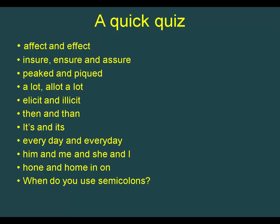And finally, let's take a look at a quick quiz. Do you know the differences, and do you know what the different meanings are in affect versus effect, ensure and assure, peaked and piqued, allusion and illusion, then and than, farther and further? All these sorts of examples remind us that we have to pay particular attention to the words that we use and the meanings of those intended words.